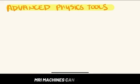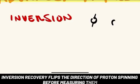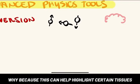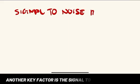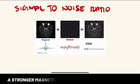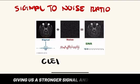MRI machines can do even more with preparation sequences. For example, inversion recovery flips the direction of the protons' spin before measuring them. Why? Because this can help highlight certain tissues, like white matter in the brain, or suppress others, like fat. Another key factor is the signal-to-noise ratio, or SNR. A stronger magnetic field means more protons align, giving us a stronger signal and a clearer image.